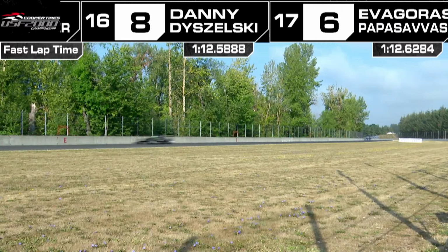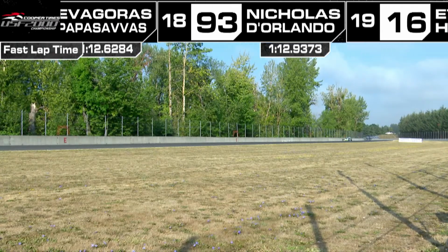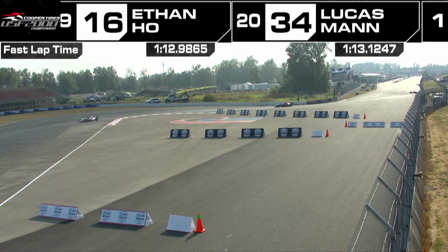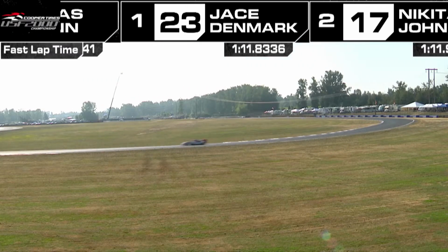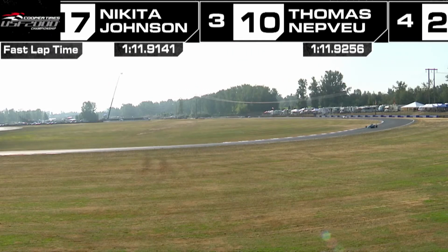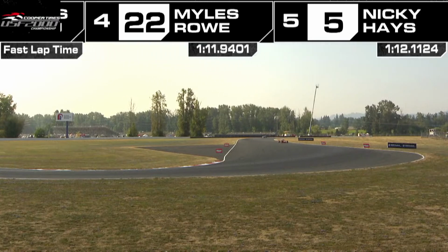Michael D'Orlando down in 9th. Not a good qualifying effort for D'Orlando, who had some issues yesterday, had to miss a session after a wreck. He is behind the 8 ball and trying to go for this championship. Jace Denmark, though, stepping up, coming off a win in the last race in Toronto. He has the momentum coming in, and right now holding on to P1. 800ths quicker than Nikita Johnson, the very impressive young Florida driver.